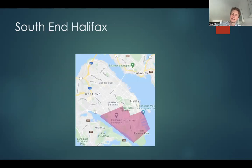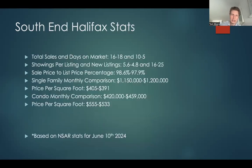South End Halifax, or wealthier tax bracket. Total sales, we saw 16 and 18. Days on market, we saw it go from 10 to 5. So that's very fast for the South End. I don't know when the last time we saw something like that, where average days on market was 5 in the South End. Showings per listing, we saw it go from 5.6 to 4.8. New listings was 16. It's now 25.